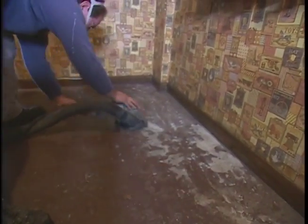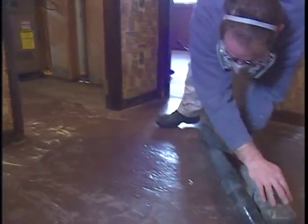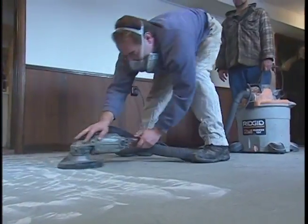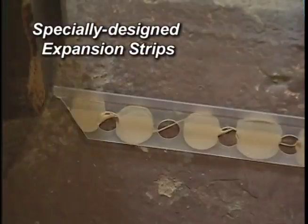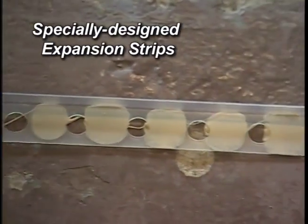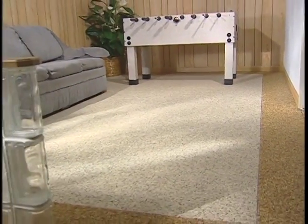To assure the quality of the floor, we prepare the surface carefully so the Naturestone will bond properly. Our specially designed expansion strips honor the control joints in your floor, which allow for expansion and contraction. They also are used to maintain a clean separation between different colors on your Naturestone floor.